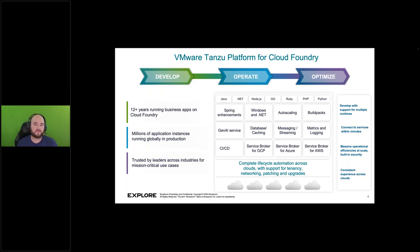And then of course we have the full application buildpack support. So you can bring essentially any kind of application to the platform, and it will take that source code and run it on the cloud for you. You don't really have to worry about how it runs. It wires it up and serves it up automatically.